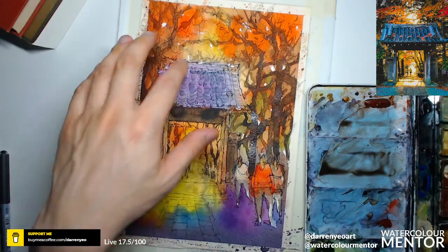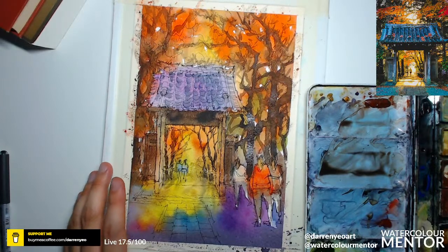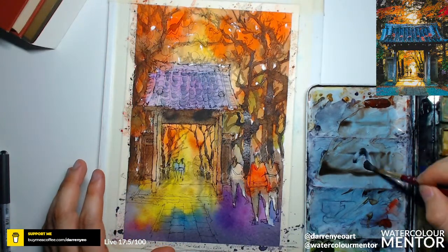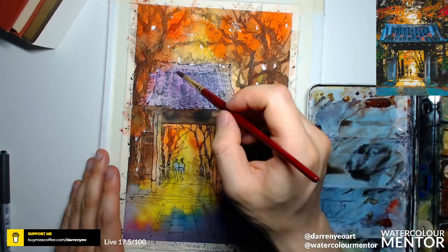It's almost done. Bit more into the sky. Tiny bit more into the sky. So sorry, not the sky, the rooftop here. And I'm picking up a bit of neutral tint. A little bit of neutral tint. That's it. Just a light wash of neutral tint.